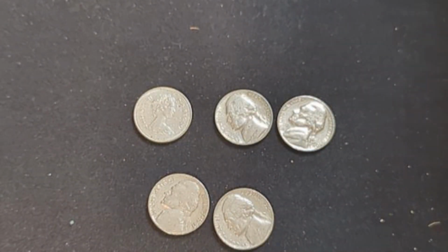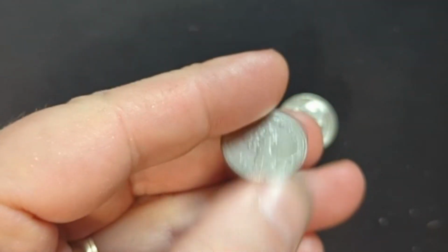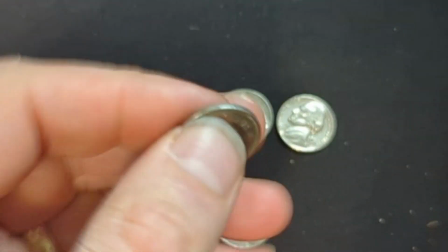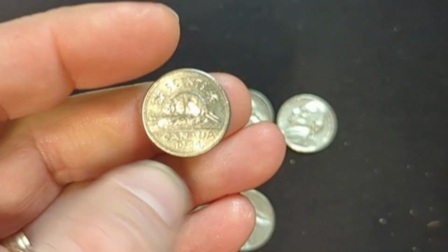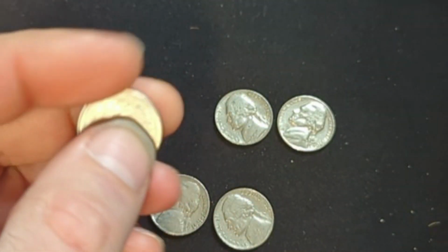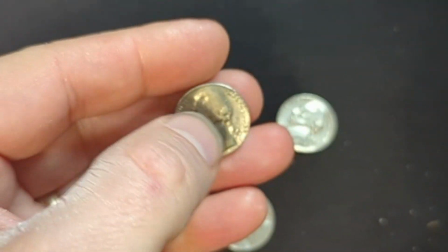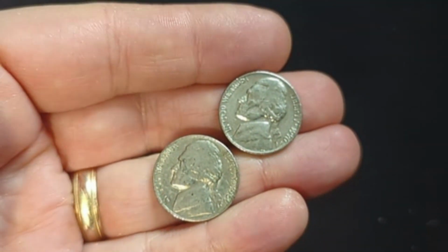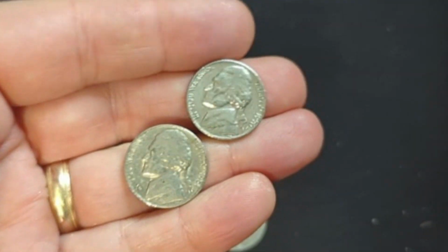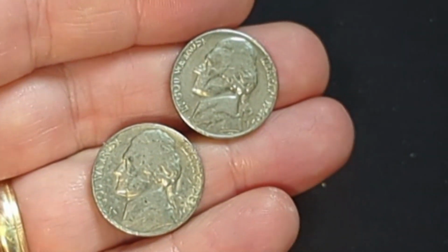All right. Those last couple rolls did give us some good finds. We did find another. I think this is our second foreign find. Ooh, Canadian, 1984. So a modern Canadian nickel. But that's our foreign collection. We do have, of course, a 1969 and a 1970. Those are San Francisco mints, so I do add those to my collection on there.